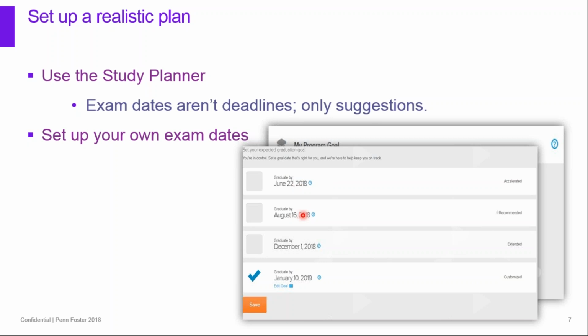Recommended, that would be the regular pace. Extended, that would be like a relaxed pace, and then you can customize your own goal. The customize your own goal will not give you an earlier date than the accelerated, because we did not want to encourage students to just take exams and fly through the program. We want you really to do the questions on the homework or the discover more or the self-check questions, digest the information, go to the exam, do best as you can in the exams, and then submit them. That will take a lot of time.